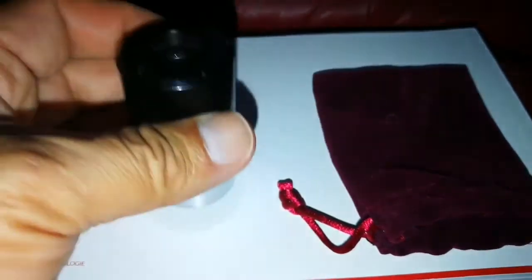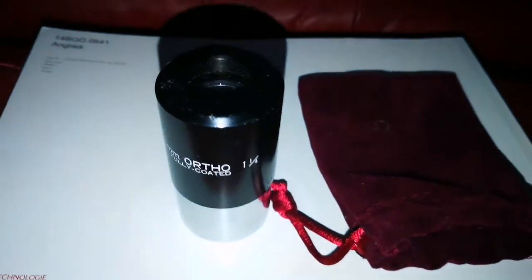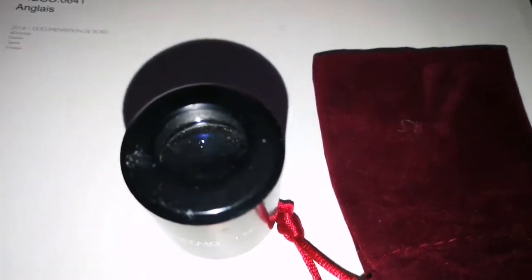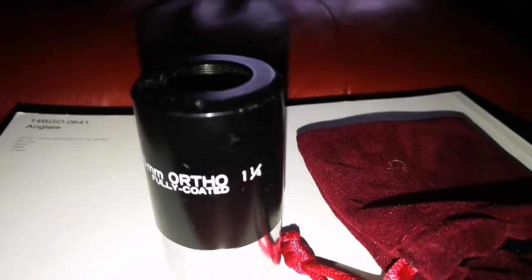It's quite hefty metal. And now I know that this is Vixen. That adds to the value. Vixen is one of the best brands of telescopes. Japanese. And of course the Chinese are easily catching up with everyone, but anyway, that's what we have now. And we have a lovely ortho.